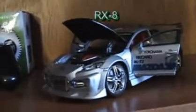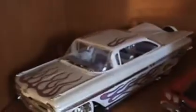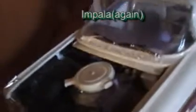Next up is the Mazda RX-7. Excuse me, RX-8. Nice engine, nice decals, nice spoiler, and it even has lights! Yeah! Okay, next up, the Impala. Nice flame graphics. Nice engine you got in there.